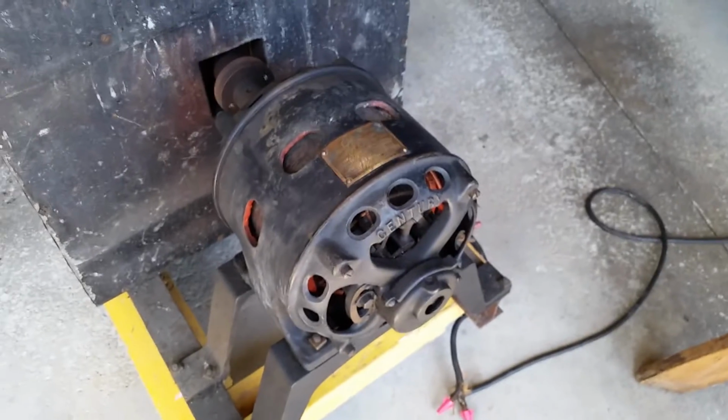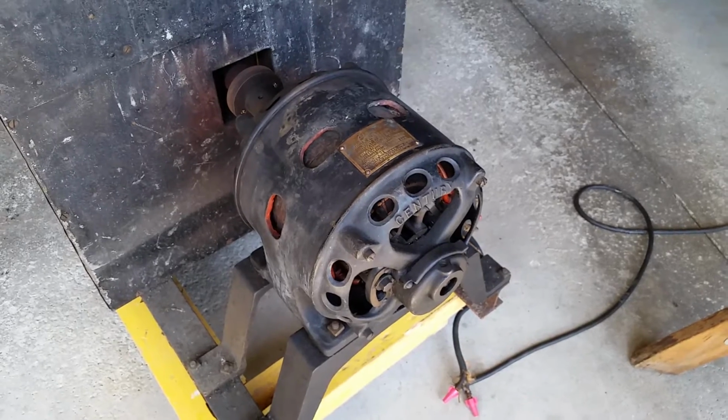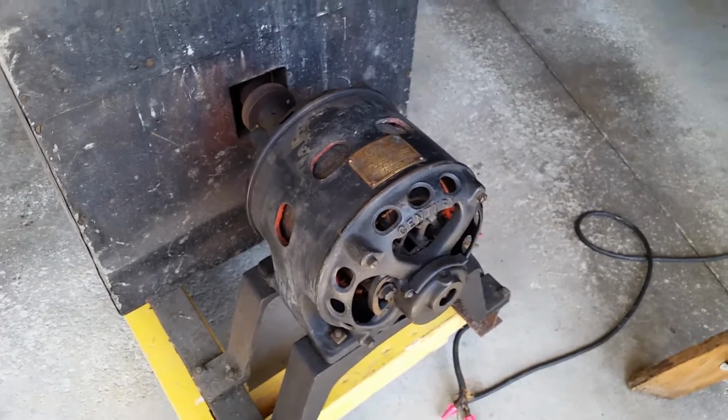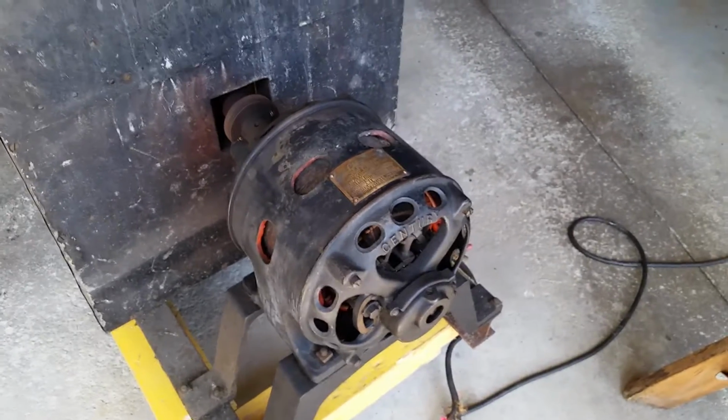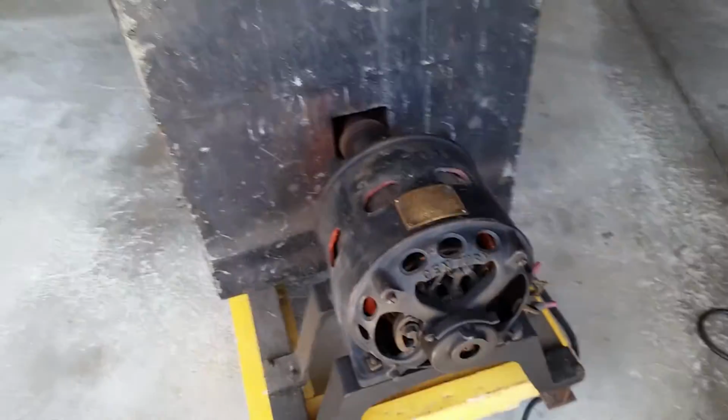I do have several others. I have a 7.5 horsepower Century with the 1903 patent date. And I also have a couple small ones, 1/6 horse and maybe a 1/4 horsepower.